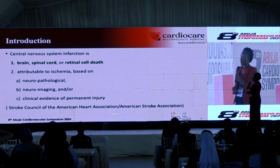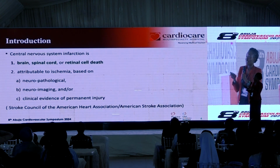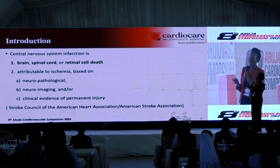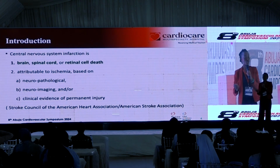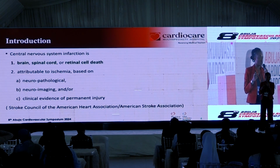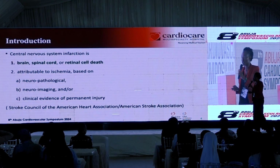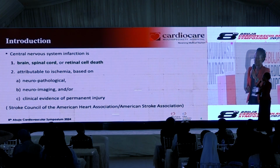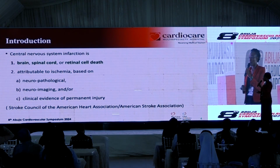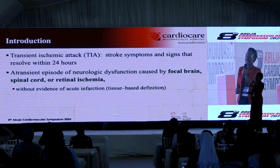However, there's a newer definition that captures the fact that it can occur in the brain, spinal cord, or retinal cell death. Very important, because when someone just has impaired vision, in just one eye for instance, it could be a stroke. That's what we're trying to draw your attention to. It's neuropathological, neuroimaging, and or clinical evidence of permanent injury. All right, TIA.